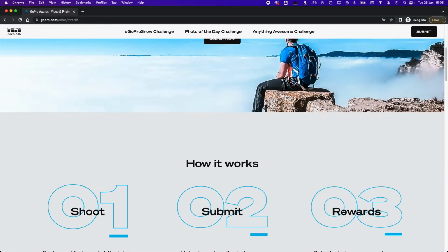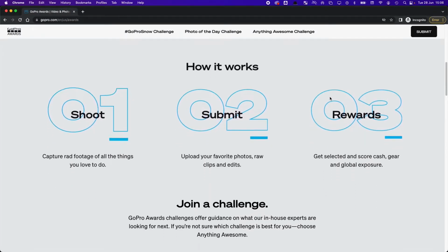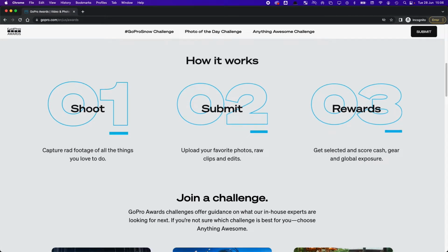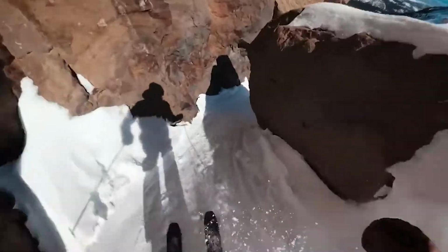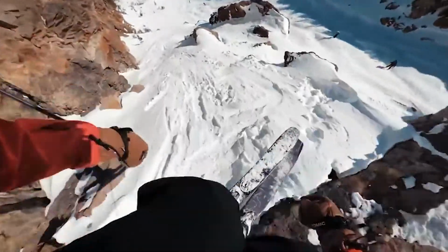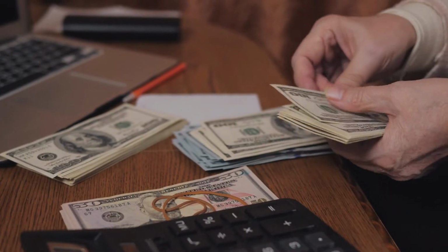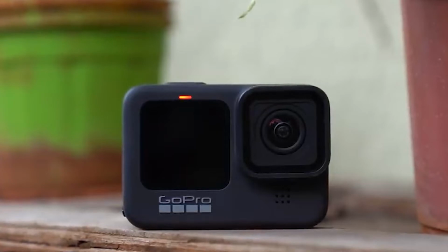GoPro encourages individuals to participate in challenges by giving generous incentives. Since GoPro is all about fun and adventure, they gamified their marketing tactic through GoPro Awards that encouraged users to share quality videos using GoPro's camera to get prizes. It's a win-win for both parties, as customers got social stoke and even cash, while GoPro got more mileage.